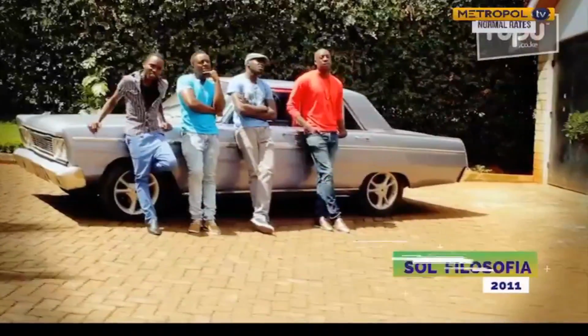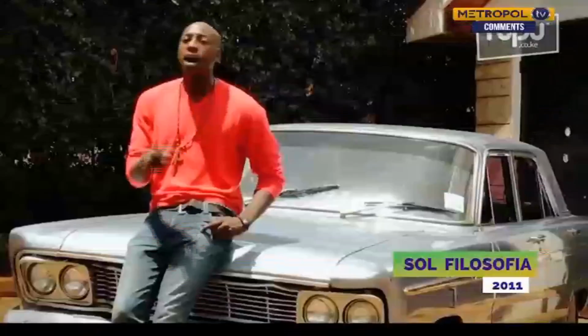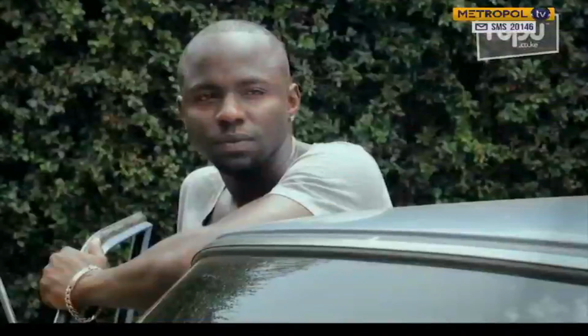They released their second album, Soul Philosophia, on 25th February 2011, with the single Coming Home earning the Best Music Video Award at the 2011 Kisima Music Awards, along with the Best Fusion Artist Group of the Year.